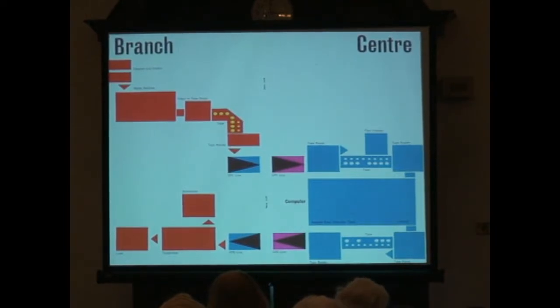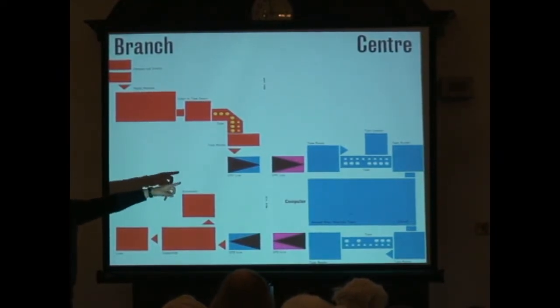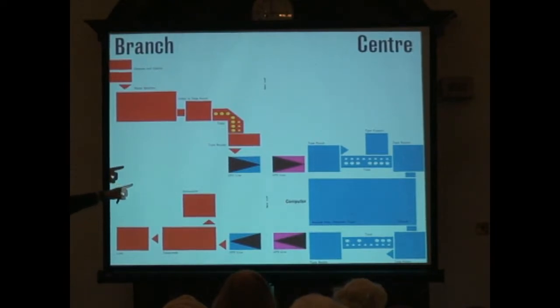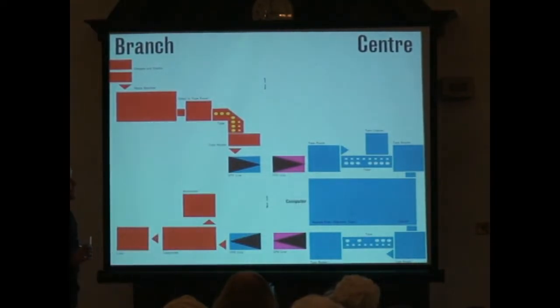The bits in the red are the stuff that happens in the branch. There's the NCR machine, linked to a tape punch. There's the tape, goes into a reader, the GPO line, and then received at the computer centre. And this thing here, this tape checker, was a Barclays solution.